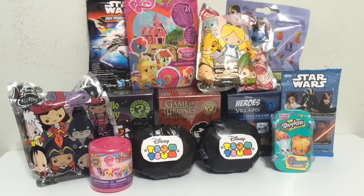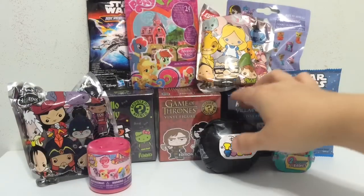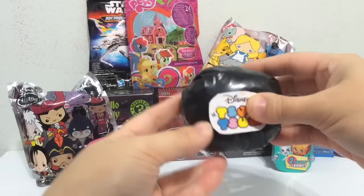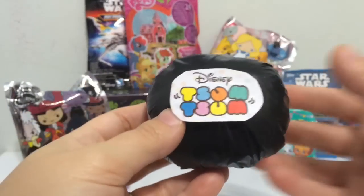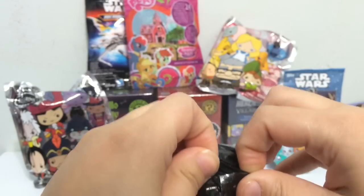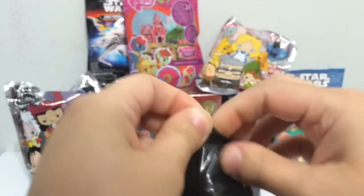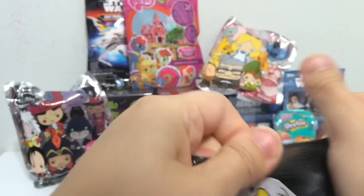And today I have two different Tsum Tsum blind bags to choose from to open one. So I think I'm going to go ahead and choose the one on the right here. So I'll put this one over for next week. Oop, my blind bags are falling over. So here's the Tsum Tsum blind bag. And these are custom made. We don't buy them like this, unfortunately. But I think it would be really cool if they did come in blind bags like this. What do you guys think?